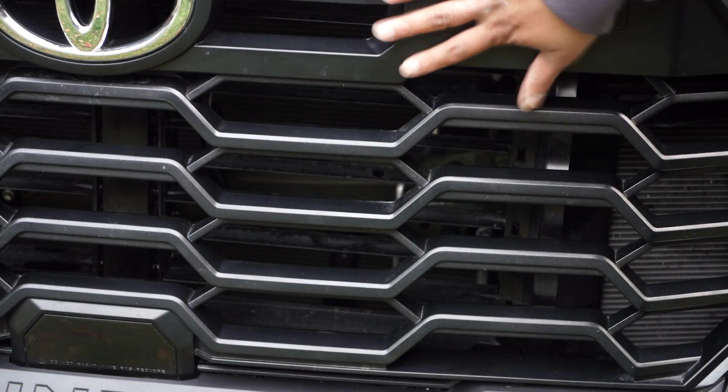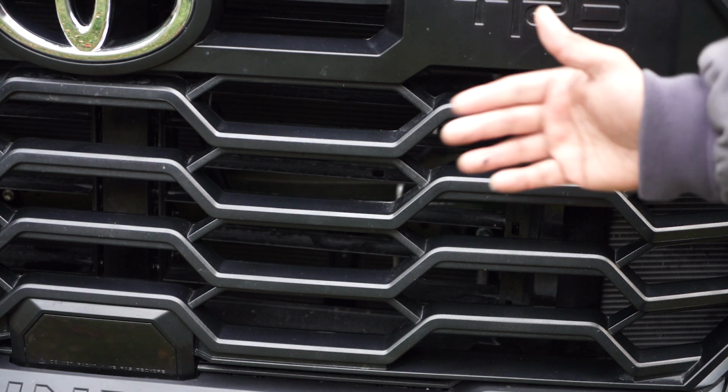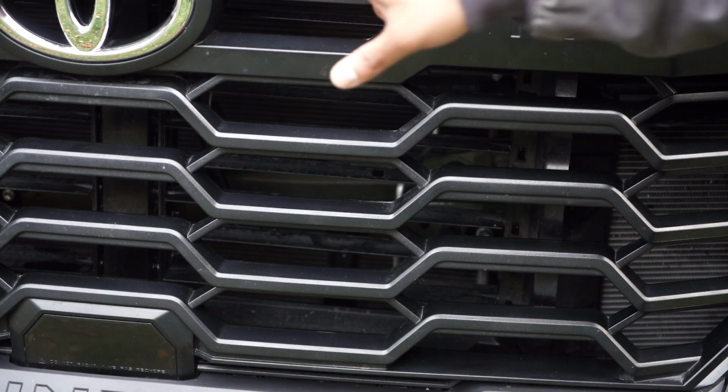So if you want to change this grill, it's super easy. It's not attached to the back piece at all. You can take this off and install it with whatever aftermarket grill you want to go with. Just don't touch that part.